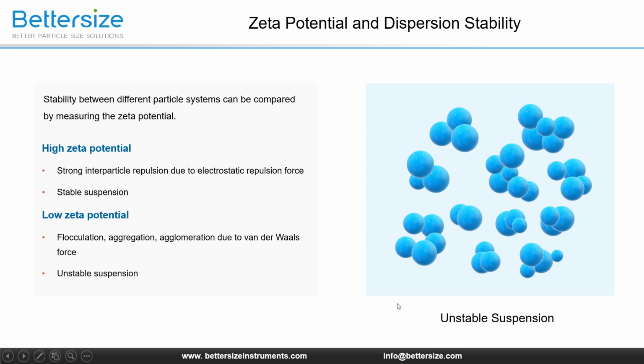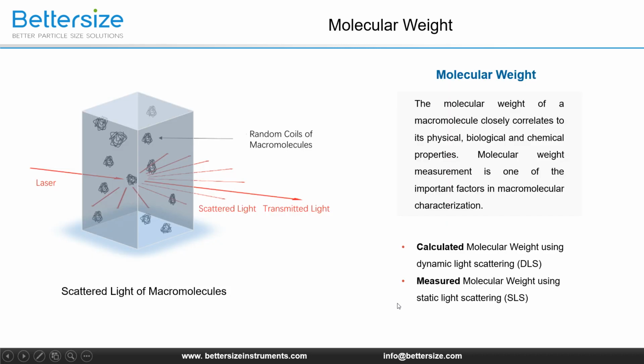Measuring zeta potential is a significant application to many industries, including chemistry, chemical engineering, pharmaceuticals, environmental protection, and food science. The molecular weight is the weight of a given molecule, which is measured in Daltons. The molecular weight is a significant parameter of polymeric materials for determining the mechanical, bulk, and solution properties of materials.